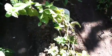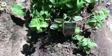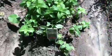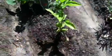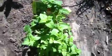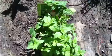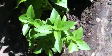And then I got spearmint I just planted yesterday. Same with menthol. Mintha plant. Just planted it yesterday. Here's a basil plant. Just two kinds of basil that I got there. And this here is peppermint. And here's a third kind of basil. Fourth kind of basil. And a fifth kind of basil.